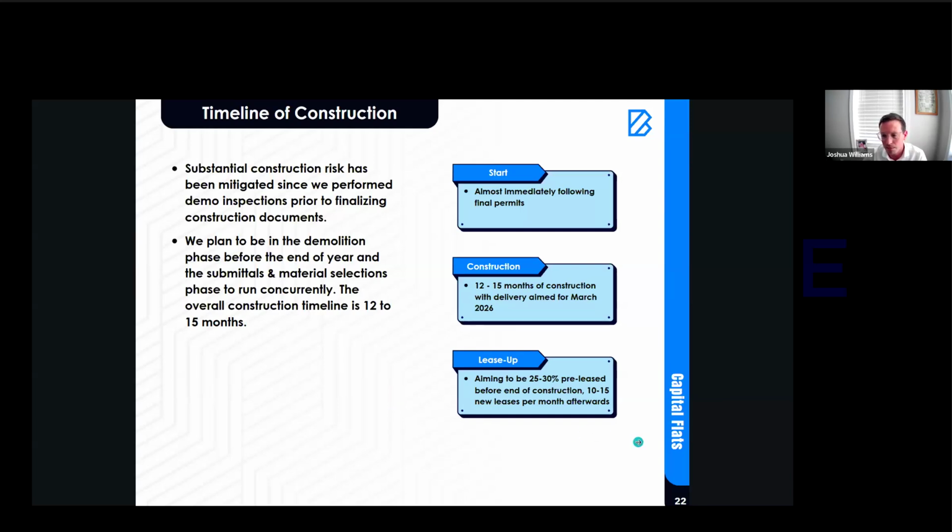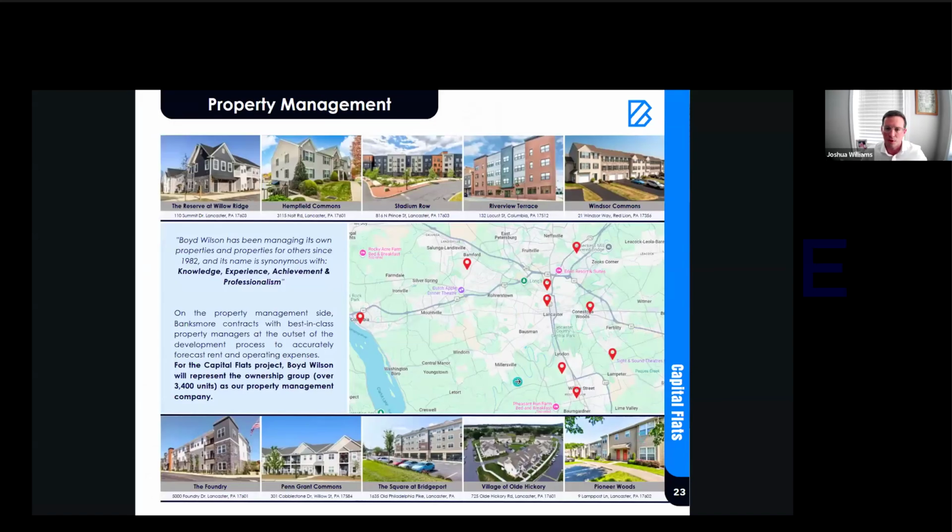So importantly, our property management company is Boyd Wilson. They have over 3,400 units in the central PA market. They have experience in Dauphin County. They're managing a brand new project in Hershey, which we think is very comparable to ours.